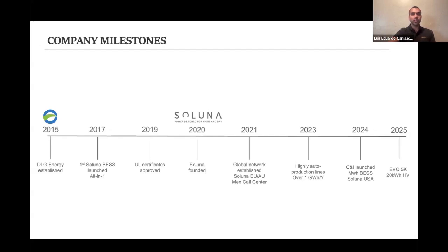In 2021, Soluna introduced a new generation of high voltage batteries in the market, and in the same year, Soluna established a global network in Europe and Australia, and it also opened a call center in Mexico. In 2022, Soluna achieved the UL 9540 and UL 9540A certificates. And in 2023, Soluna launched the BS 5K and 10K low voltage batteries and the portable Cactus systems. In 2024, Soluna launched the Power Cell, which is our commercial and industrial solution. We also introduced the Smart Link for systems up to 1.5 megawatt hours. And in 2024, Soluna also established a local team and warehouse in the USA. I am part of the team, and the local team and warehouse are in the Dallas-Fort Worth area here in Texas.